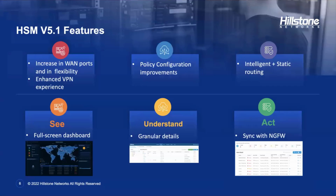Now let's talk about some of the HSM version 5.1 upgrades. To help streamline the configuration process, kind of similar to how the recently released StoneOS 5.5 R9 possesses a VPN configuration wizard for a smoother setup experience, HSM version 5.1 can now establish VPNs via domain name on the WAN ports, in addition to the IP address. By enabling this flexibility, a more stable network environment can be built. This flexibility is further enhanced by an increase in WAN ports.